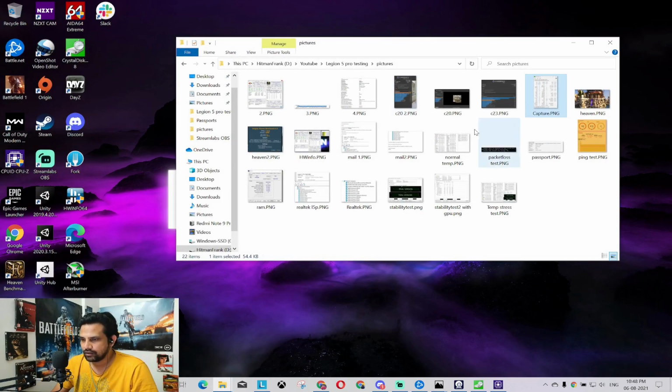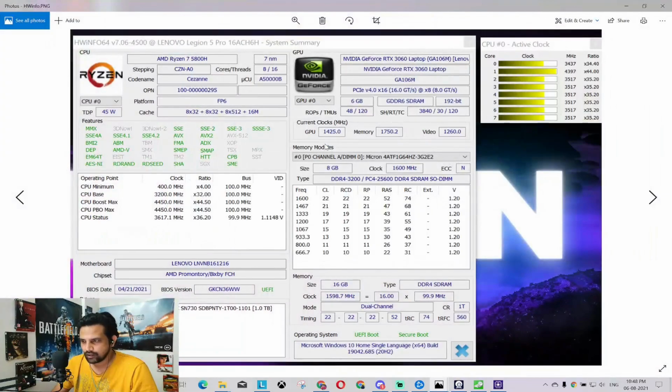And I'll show some other benchmarks like this. This has a clock speed. Yeah, it's the same thing.